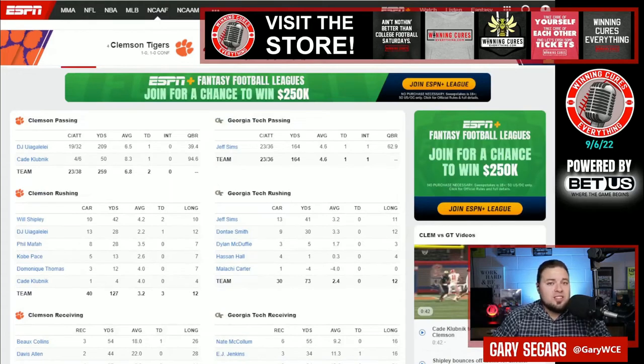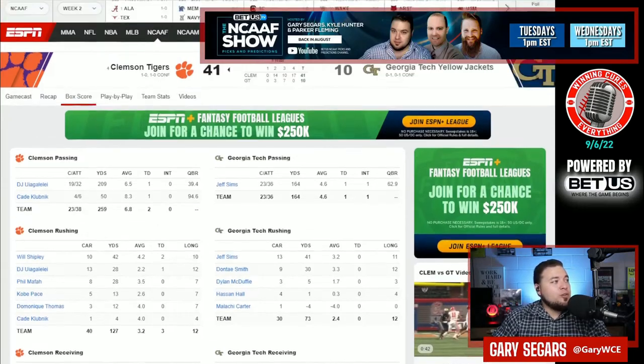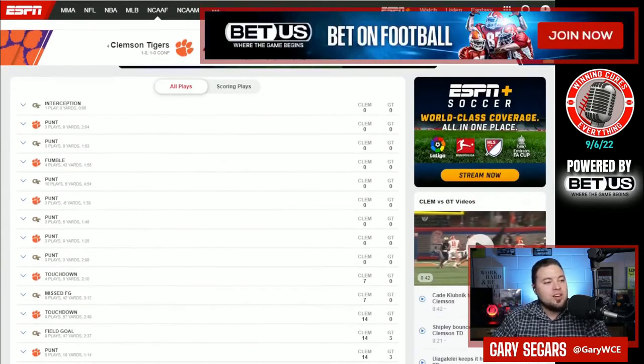Will Shipley is one of the top three players on this offense. I mean, what are we doing here? I could not figure out Clemson's game plan. When you go and look, here's the biggest thing, and you can see it on the screen here. This is from the ESPN box score.